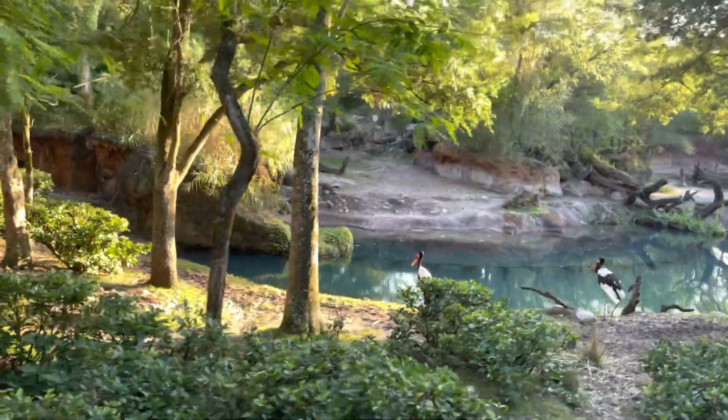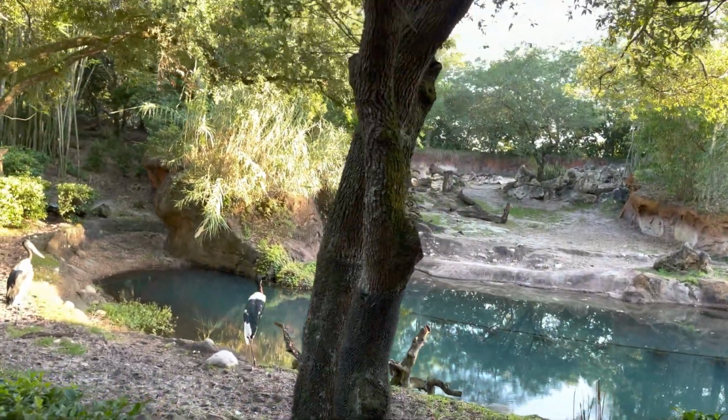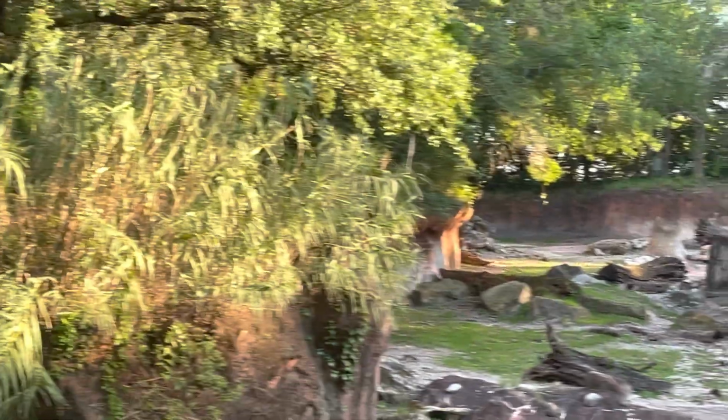Now there's going to be a rhino on your side. Looks like there's another bongo on the hill, but you can also see a black rhino on the left side. Black rhinos are the smaller of the rhino species, weighing only about 3,000 pounds. There's only about 5,000 left on this planet, and that's just due to poaching.